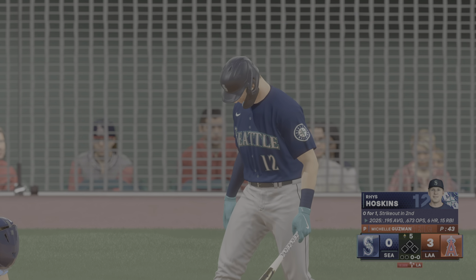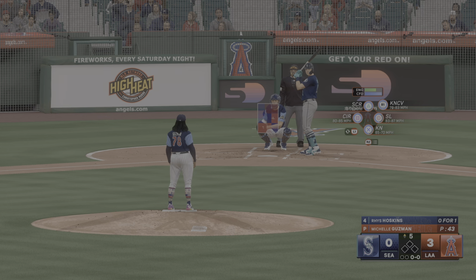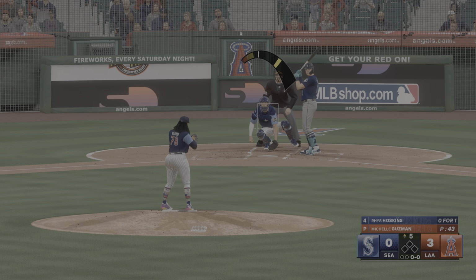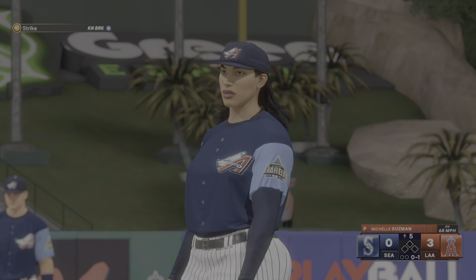We go to the top of the fifth. Here's a big power threat, Reese Hoskins. Well, after scoring runs, this is where you're looking for that shutdown inning. Get that hot team back in there to swing the bats. She deals, and that drops in for a strike.